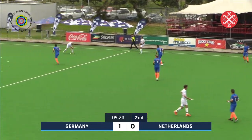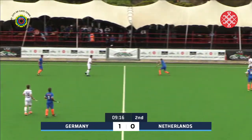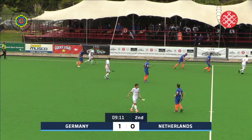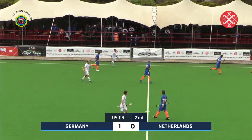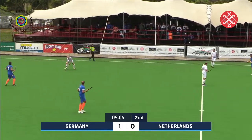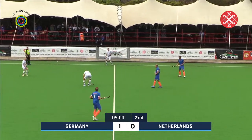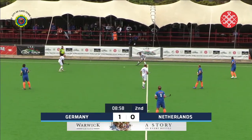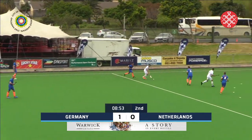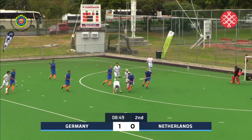Spins out of trouble there. And Germany do get the free hit. Ralph de Jurk on the ball again. Gives it to Michael Kossel. Back to Rieck. Germany just trying to build, but that's when the energy comes through Groening. He's got the pace, he's got the skill, and he throws it into the circle.